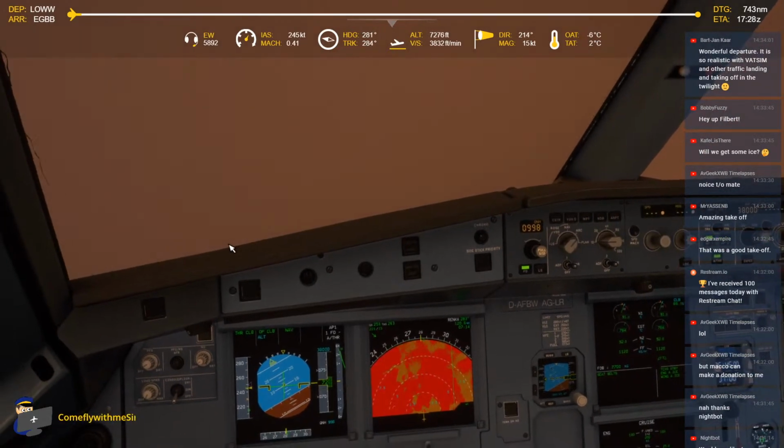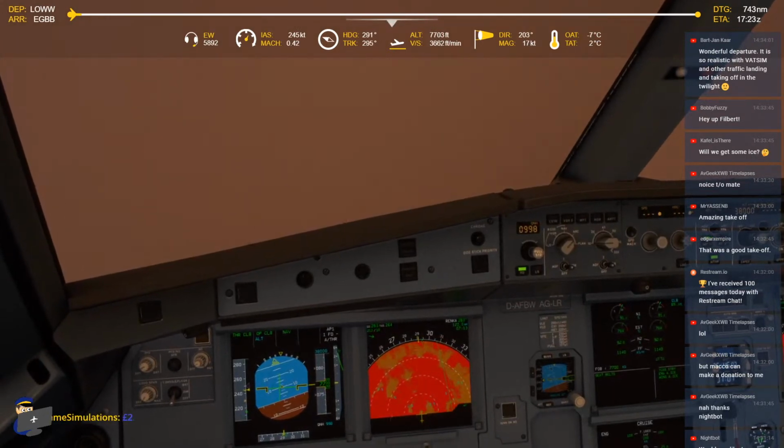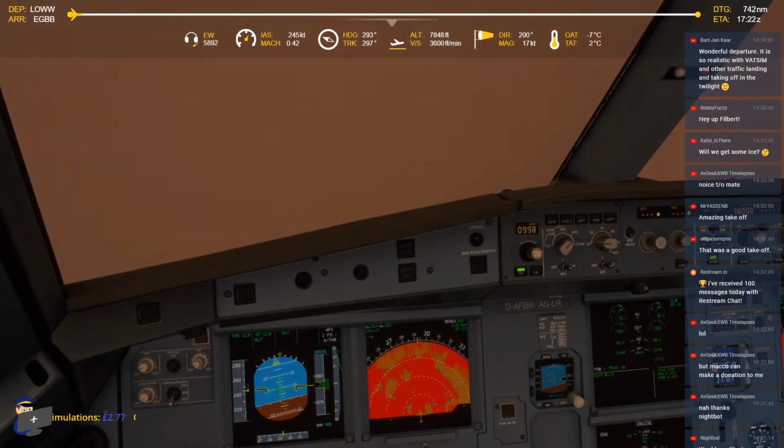You're not entering my sector. That part of Western Austria is covered by München. So continue on Unicom. I'm struggling to concentrate with all the ATC chat. Yeah, we shouldn't get too much icing.